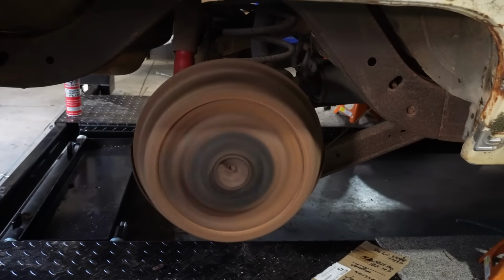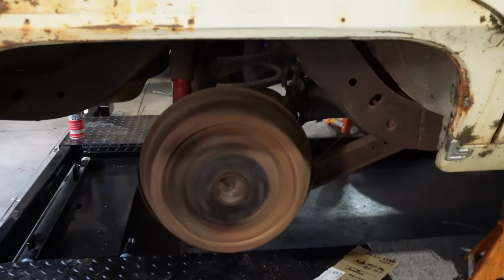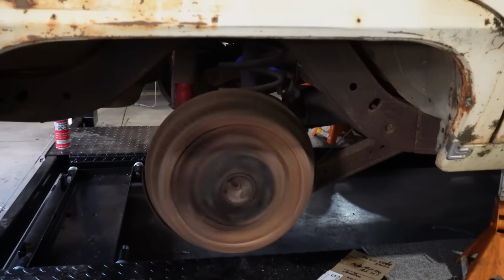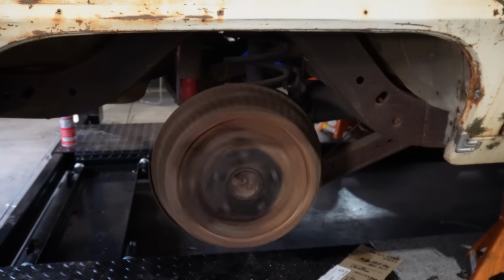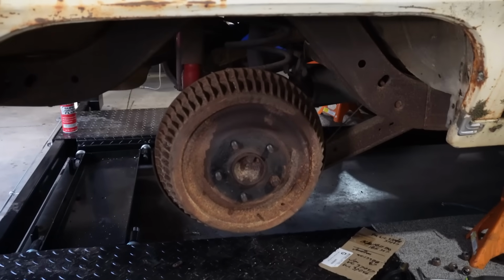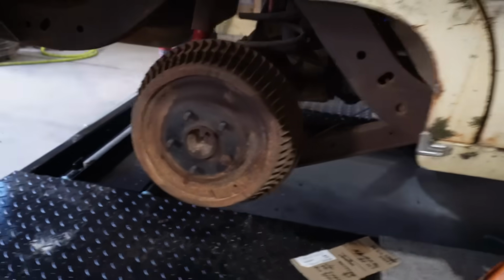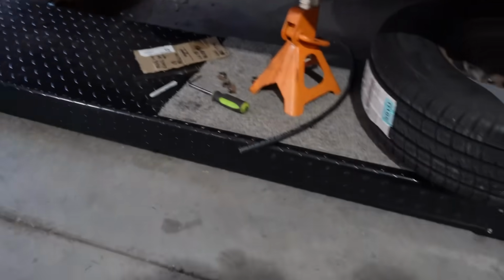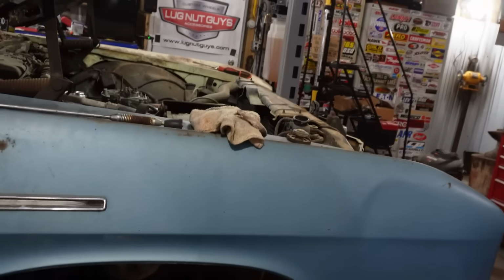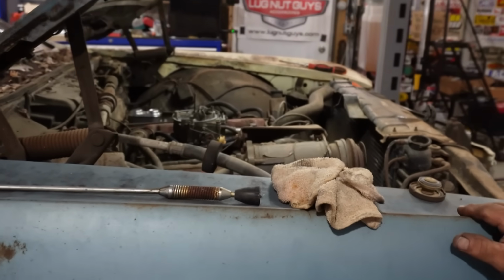Yeah, we got second. All right, it shifted. Neutral. Okay, all the way to park. Okay. Perfect. We have an operating transmission. That is awesome, awesome news. So the engine is running really, really well.